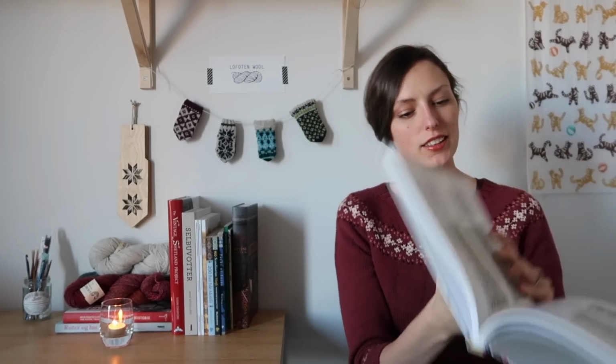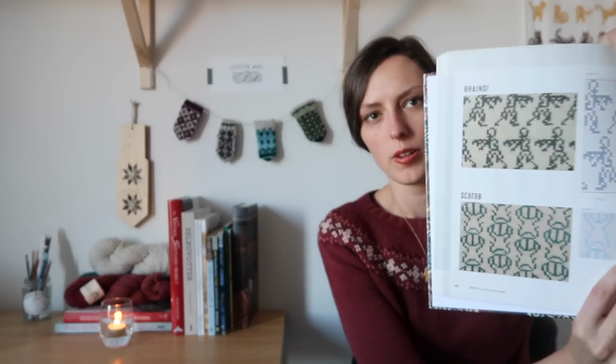So I'm holding this over on the edge of the frame so that you can't actually see the charts, but you can see the swatches that Andrea's knit. There's a lot of very abstract geometric types of motifs in here. Here's a few more examples of that kind of thing. Here on top is one of the more unusual motifs. This one is called Brains, and those are zombies. So for me, this book has a lot of creative potential.